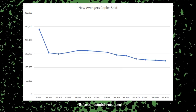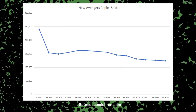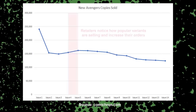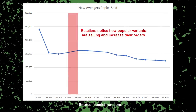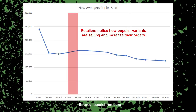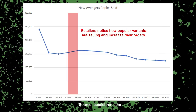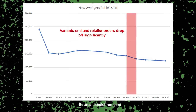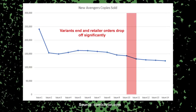When we analyze the sales data, and I find Comicron the most accurate source for that, you can see that stores ordered pretty steadily to get those variants once they realized that their customers liked them, which is a few issues into the run when they realized that. Orders went up for issue 5, and then the orders dropped off a bit after issue 10, the last of the variants. It shows interest in variants.